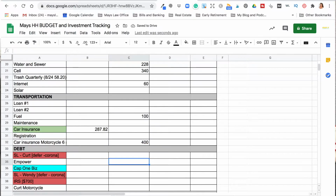All right, I put all of my business expenses on my Capital One card to get cash back, so we're gonna do $300 now and $300 on the next check.